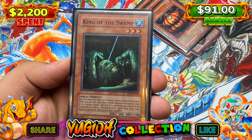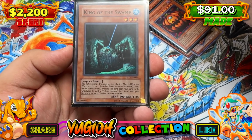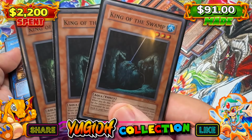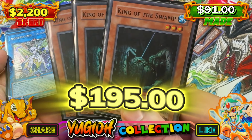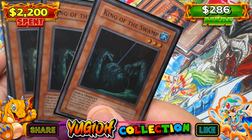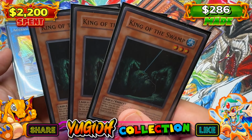Here's a good one. I saw this. I've owned these before in the past. These were in just impeccable condition. We have King of the Swamp, 3 of these guys. 3 King of the Swamps in this Hobby League 1. Very scarce, very minty, just absolutely beautiful. Once I saw these in the collection, I was like, this is nice.